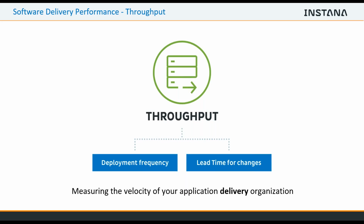And the other one is the lead time for changes. And what this really measures is how long it takes an idea to get from the project management or the product management team into an actual change in production.